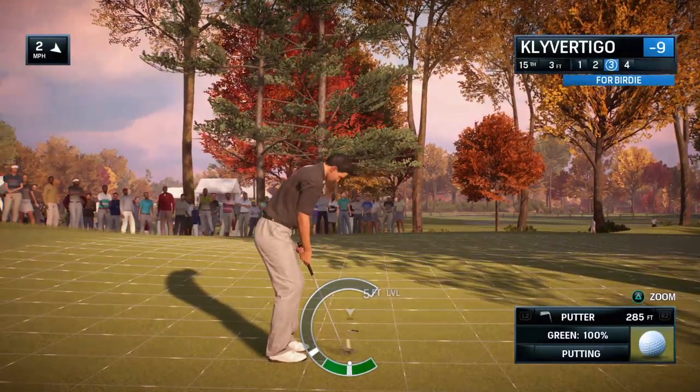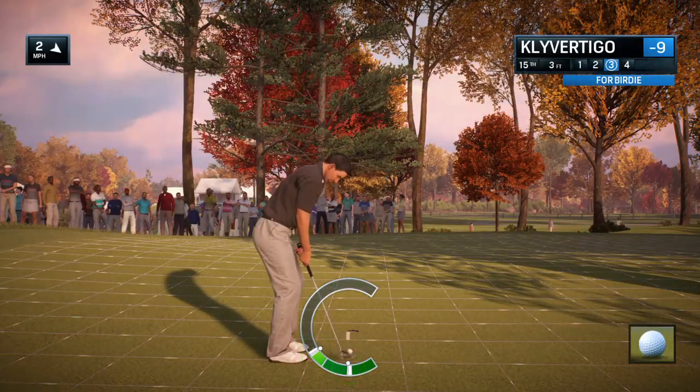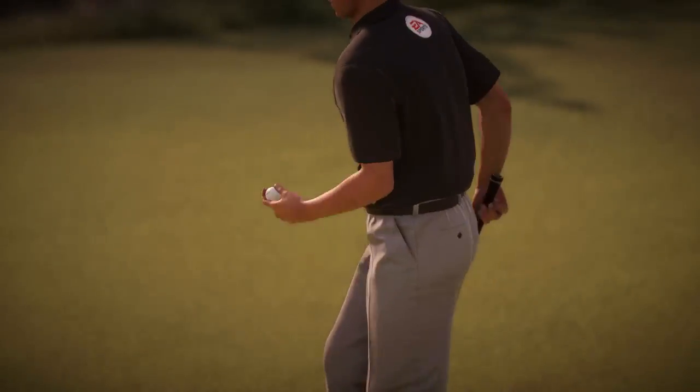Been pretty good all day from this distance, just trying to take care of business. Always like to get to double figures under par. 10 under already.